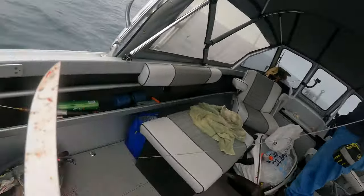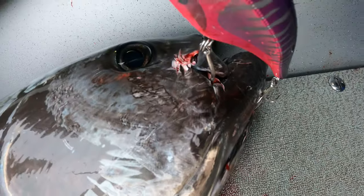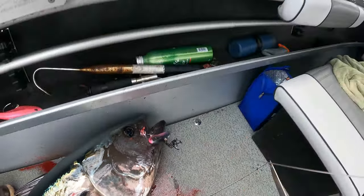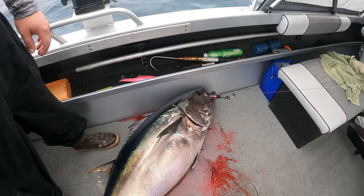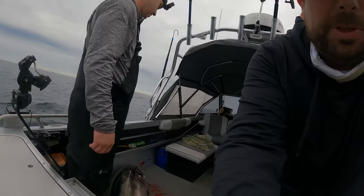So this is the one Steven hooked while reeling in. Oh man! Yeah, that was awesome. Dude, we broke the rod. The rod got stuck up here and I pulled down and it snapped. Oh, it's all right. It got stuck on something up there.